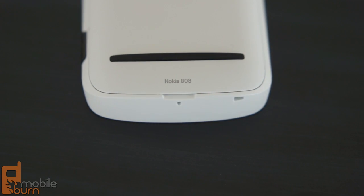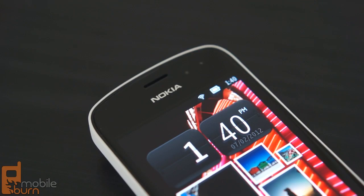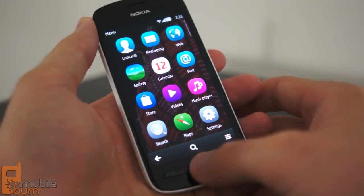That's a look at the Nokia 808 PureView and its awesome 41 megapixel camera with a Carl Zeiss lens.